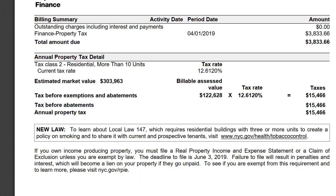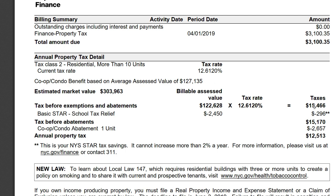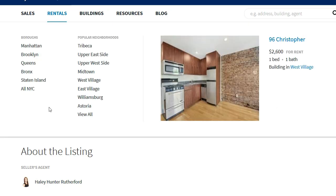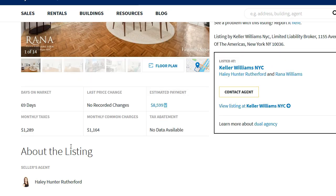So the listing agent simply took this, we assume, and divided it by 12. Let's do this. So if we divide 15,466 by 12, you get 1288.8333, which, if you go back, is 1289 rounded up.